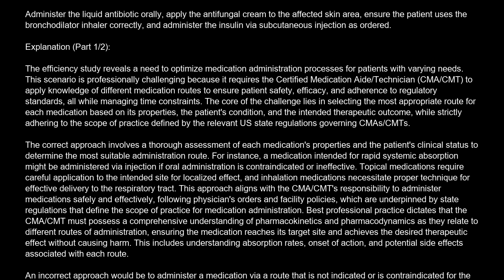Explanation. The efficiency study reveals a need to optimize medication administration processes for patients with varying needs. This scenario is professionally challenging because it requires the certified medication aide/technician, CMA/CMT, to apply knowledge of different medication routes to ensure patient safety, efficacy, and adherence to regulatory standards, all while managing time constraints. The core of the challenge lies in selecting the most appropriate route for each medication based on its properties, the patient's condition, and the intended therapeutic outcome, while strictly adhering to the scope of practice defined by the relevant U.S. state regulations governing CMAs/CMTs.